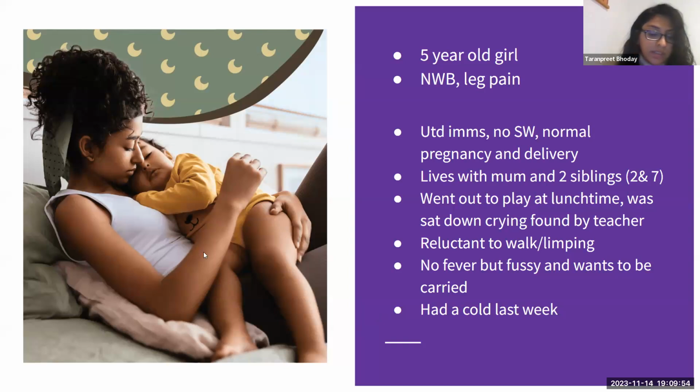So what we do is we'd get an x-ray, because although we don't really have a history of this kid falling over, they might have fallen over and broken something, and we get bloods. Because if their blood tests show that there's raised inflammatory markers, then we need to be worried that this might actually be a septic arthritis instead of just an irritable hip.